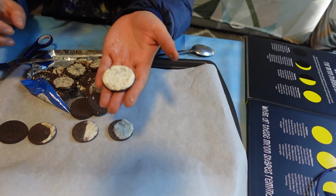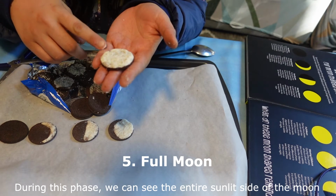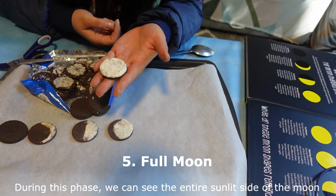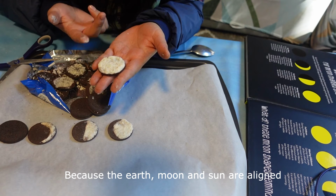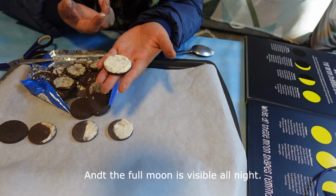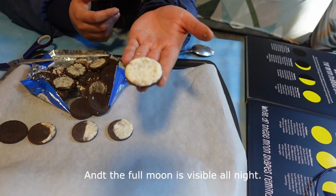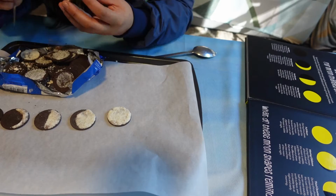Da-da-da-da! Here comes the full moon. During this phase, we can see the entire sunlight side of the moon. Because the earth, moon, and the sun are aligned, the full moon is visible at night. So now we can see a whole of it. Ta-da! What is our next moon shape?